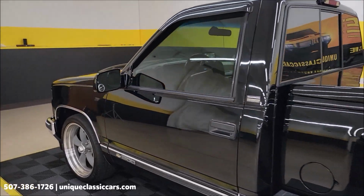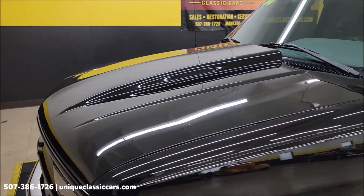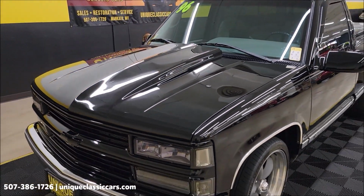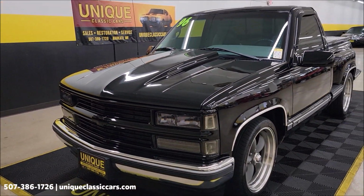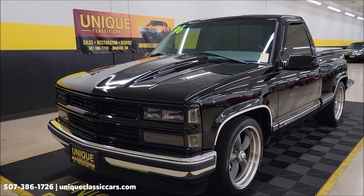All right, I'm gonna pause this. Of course, I gotta release the hood from the interior. Let's get this hood popped open, check out the engine bay, and like I said, stick around to the very end of this video. Take this truck for a drive, show you how it goes down the road.